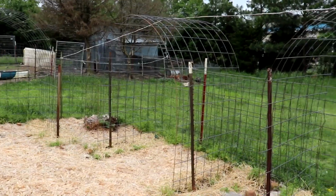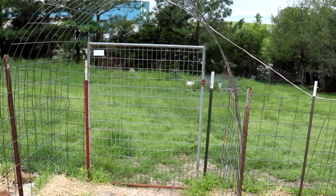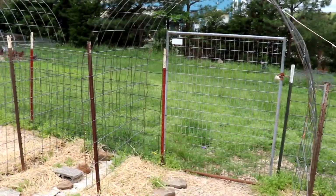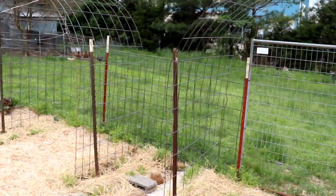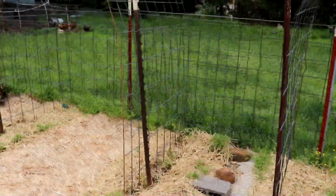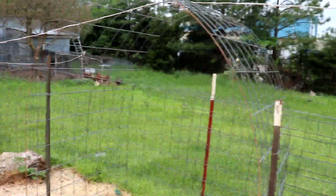Here you can see my 3 arches. There's the one with the gate. The side gate's gonna be so great because I can pull the truck right up to the garden, unlike the front gate or the back, which was kind of hard to do. So we've got cucumbers that are gonna climb on this on both sides.